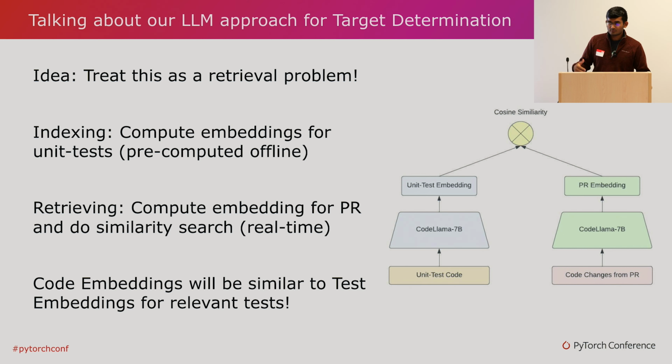So when a new PR comes in, we can run similar AST parsing for the PR, find each function that's changed by the PR, use the same model to generate embeddings, and then compare the PR embeddings with the test embeddings using something like cosine similarity. So at the end of this process, which really mirrors the two-tower retrieval approach, we have essentially a ranked list of unit tests from most relevant to that PR to least relevant. And over time, we can get to a system where we filter out the least relevant tests, and as we build more confidence in this model, only run the most relevant tests. The idea here is that the code embeddings will be most similar to test embeddings for relevant tests, and they will score higher.